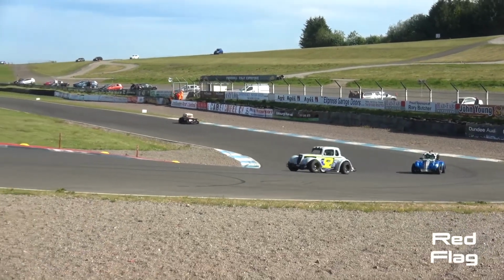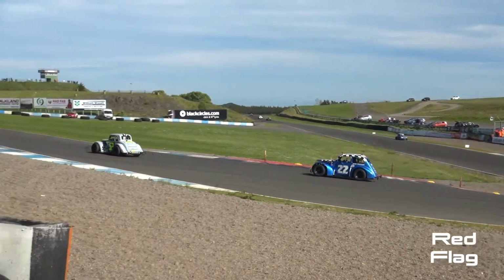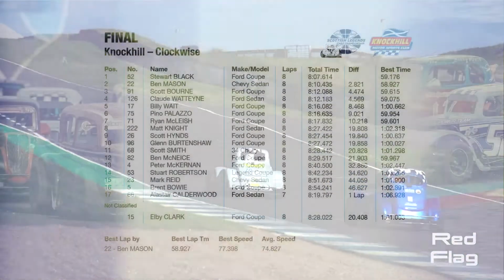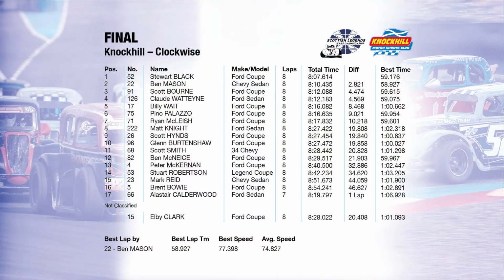It will go back, and we'll get Stewart Black the winner, from Ben Mason, 52 from 22 and 91. Stewart Black, Ben Mason and Scott Bourne. Claude Watanier comes home in 4th place, with Billy Waite in 17 rounding out the top 5. The fastest lap of the race did go to Ben Mason. Ben set that on the 4th lap of the race, a 58.927, with Glenn Burtonshaw in the ex-Gerard McCosh car getting a good finish. Great to see the number 96 car, that burgundy car, back on track with all the other legends.